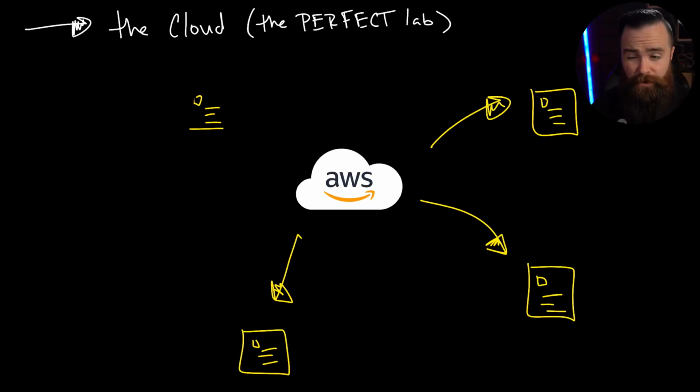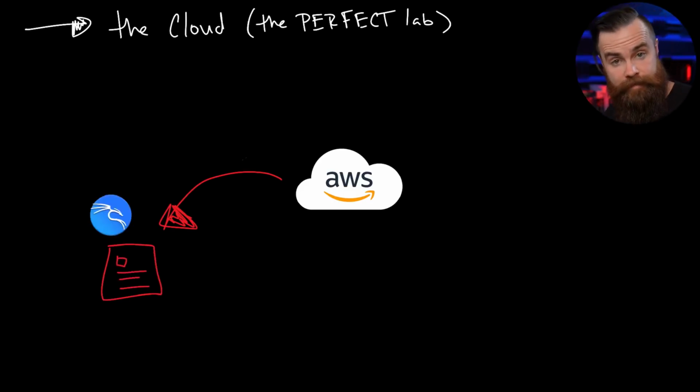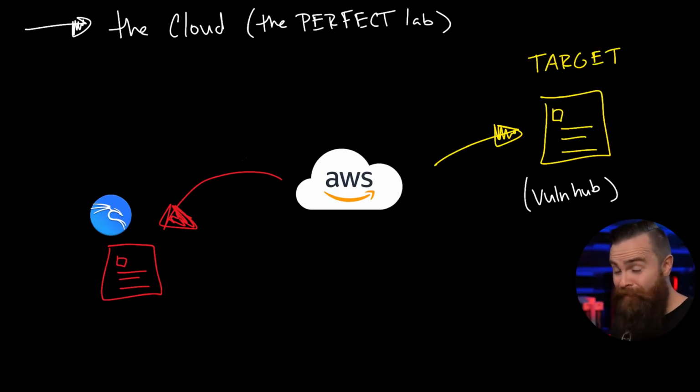Now with our environment, here's what it's gonna look like. We'll first create a virtual machine that will be our attacking box, our attacking hacking machine. In this lab, that will be Kali Linux. And then we'll create another virtual machine, our target, which we'll download and get from VulnHub. Now the cloud isn't free, but I did the math and here's what it's gonna cost you.